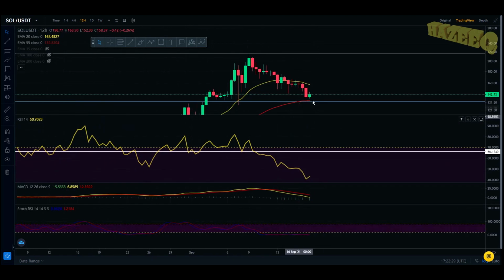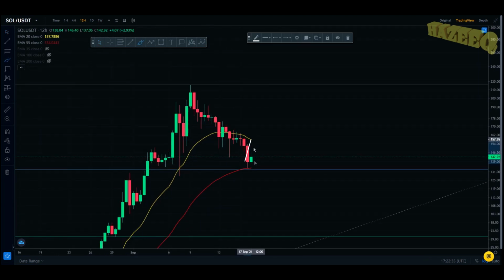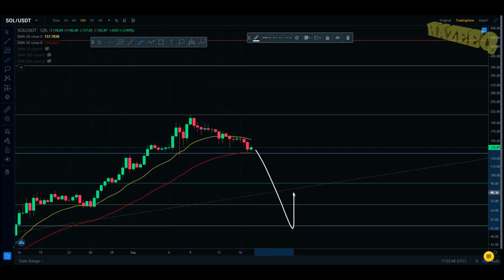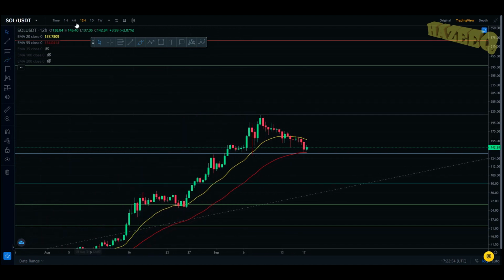We want to start consolidating in between the 12-hourly EMAs over here. If you are in between the EMAs, you're consolidating. If you're above the 20 EMA, you're in an uptrend. If you're below the 55 EMA, you're in a downtrend. So right now, we can consolidate and make another move towards the upside, or we consolidate and come back down and hit the previous all-time high. That is also something that I see happening if we have a strong correction for Bitcoin.